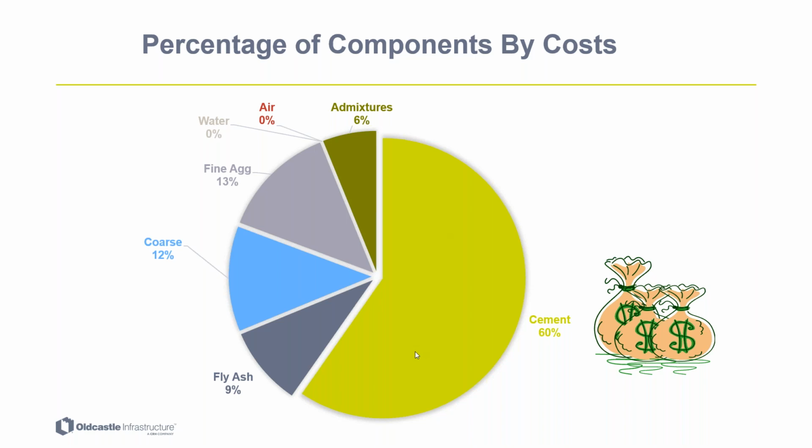I've had other mixed designs where I had some really special properties that needed me to do it with admixtures, and the admixtures became like 50% of the cost. So that can happen. But the majority of the time, it is your cement. But look here, on this one only about 25% of my cost is my aggregate, even though it was 70% of my volume.